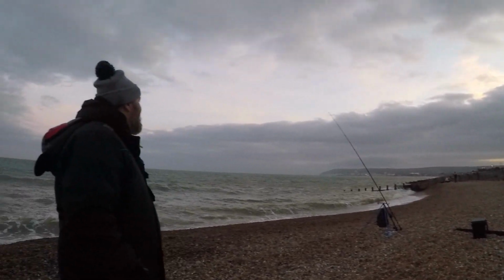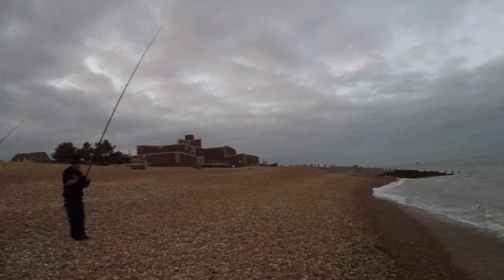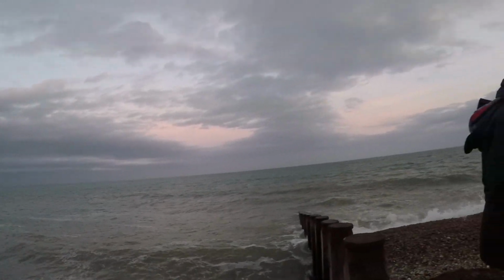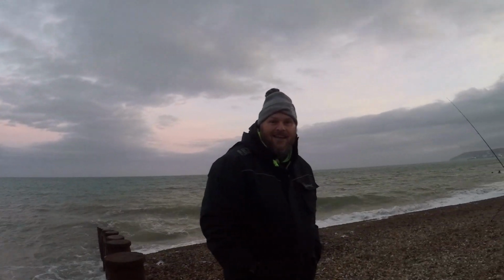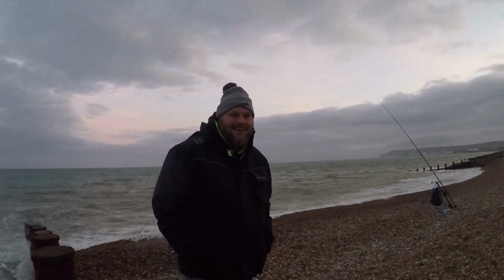Like I say, I'm out fishing on this side with Dean there, he's just reeling in. And I've seen a couple of other people down the other side as well, so there's quite a few people out. It might be a sign. Usually when there's no people out, I tend to do better. That's the way it goes.